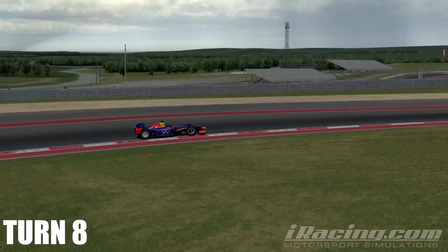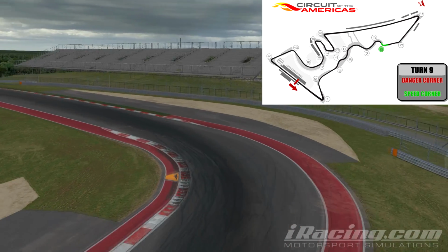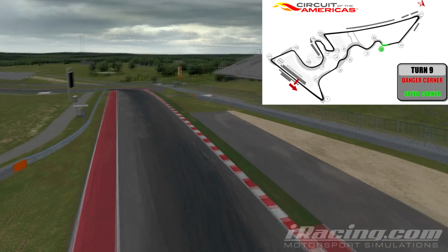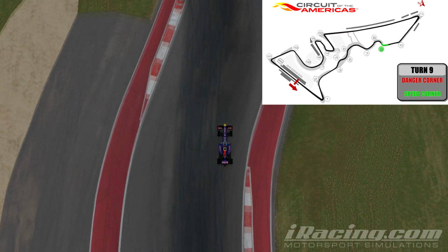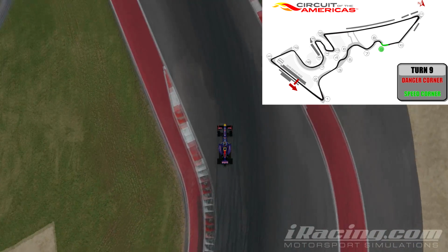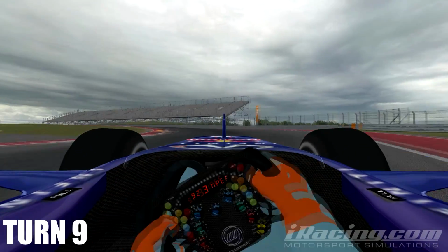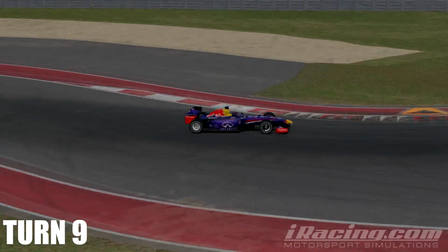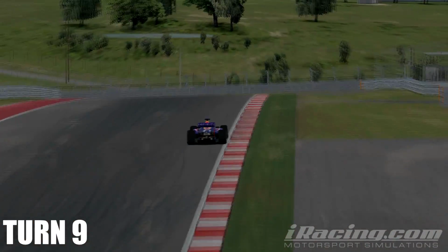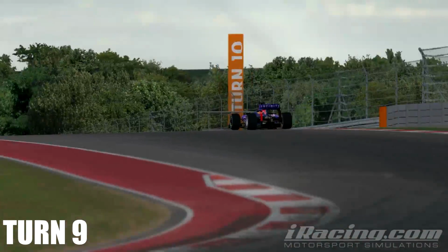Turn 9 is a nasty left-hander. The corner is not actually very sharp, but the car's balance is a little upset here from going up the hill. The corner can be taken very fast, but the inside curbing must be avoided. And despite the speed the car can get through turn 9, it is very slippery both on the track and out on the runoff curbing. But this corner sends us down the hill carrying lots of speed, and getting through it clean and fast will be critical to lap times.